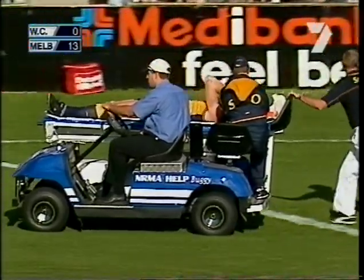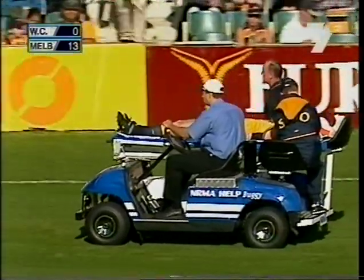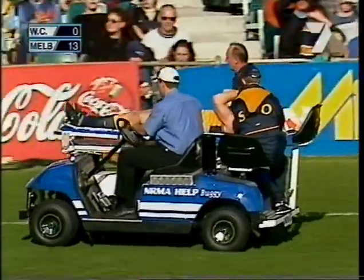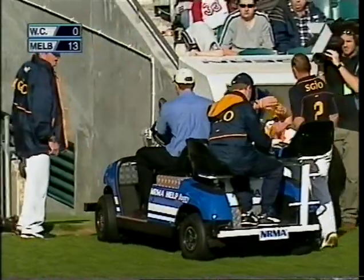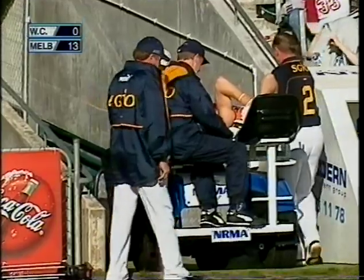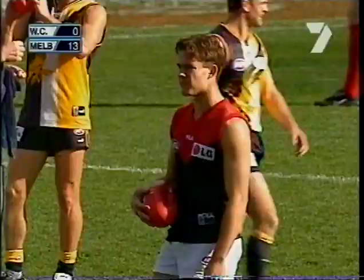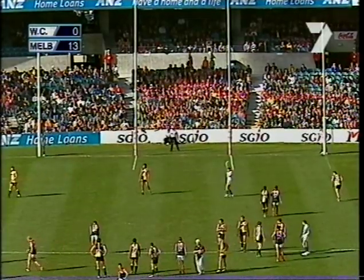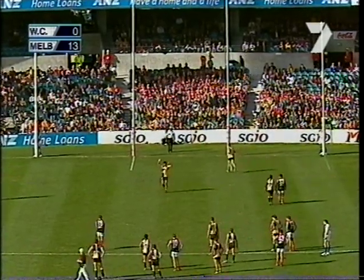How familiar is this scene at Subi, though? It's just incredible. Well, hopefully we'll get an update reasonably quick so we can pass it on and just find out how Chad Morrison is, Barrow, for his family back in Victoria. I know that his parents would be watching the game, and we do wish that it's not as severe as a cruciate ligament.